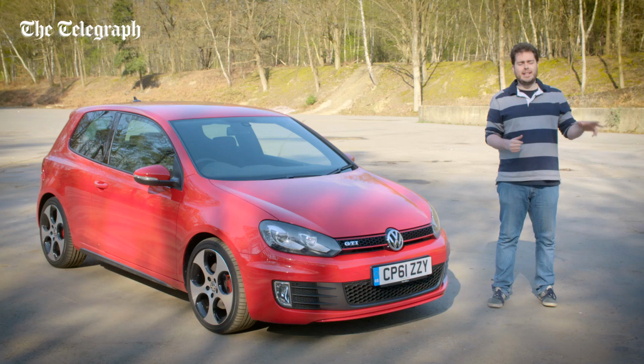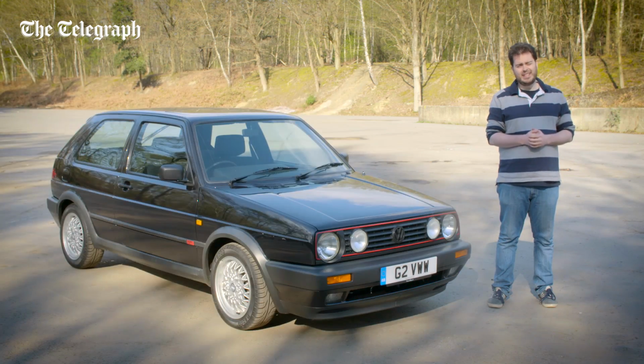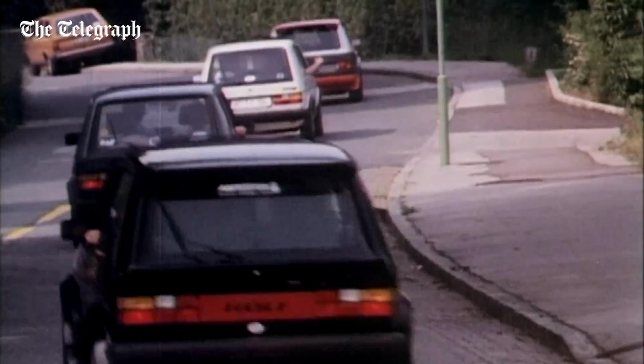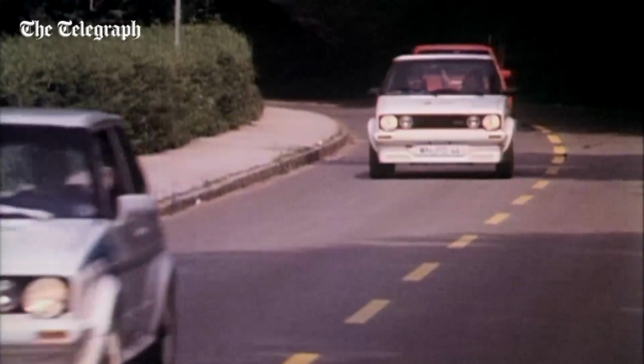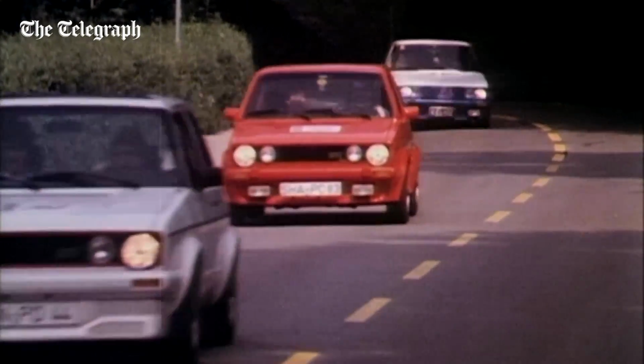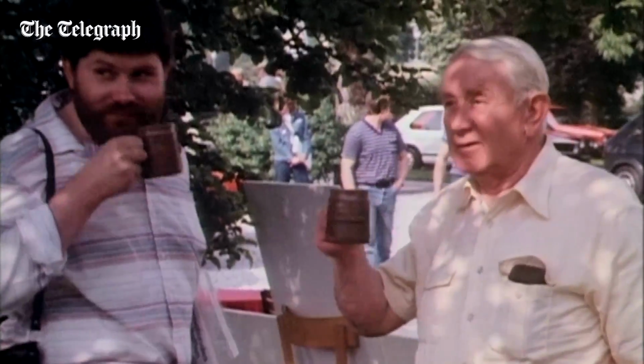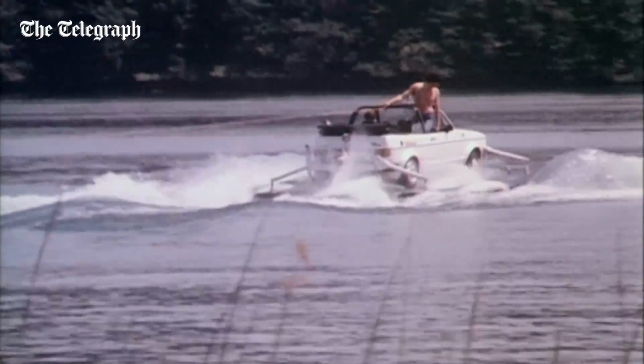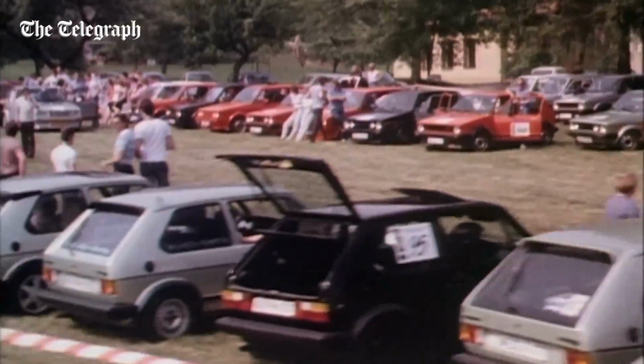But let's take a look back in time to where it came from, and to have a look at how far it's come. The GTI was unveiled at the Frankfurt Motor Show in 1975, at which point it had practically no competition. It was built by the Germans, for the Germans, but in 1977 a handful of left-hand drive GTIs found their way across the channel. Within a few years it was selling by the thousands.